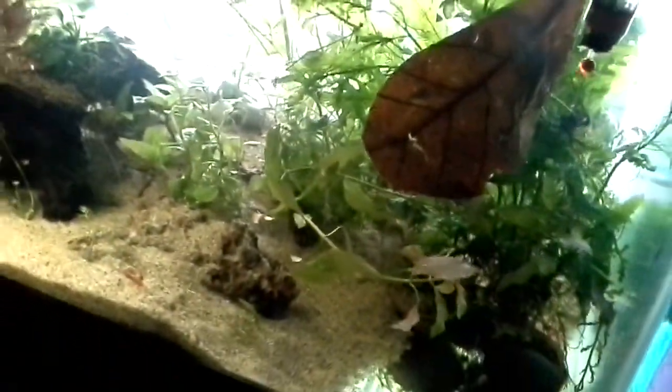This tank gets sun, which I've noticed that when the sun is shining on the HMF filter, the Hamburg Matten filter, they will all go on that side of the filter and hang out in the sun. Obviously something they enjoy. There's also a school of celestial pearl danios in here. I have seen them spawn on a few occasions also.